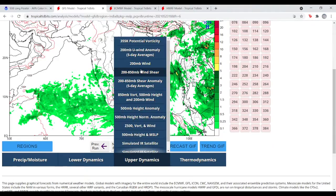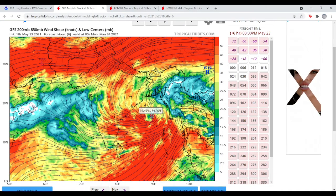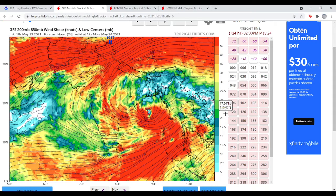Okay, so we're gonna take a look at the wind shear here, and as you can see, it's in this small little pocket of favorable conditions. It's right in the middle of favorable conditions and moderate shear, which the GFS pretty much told us. So at 24 hours, as you can see, this low pressure is pretty much right on this little sliver of favorable conditions here.